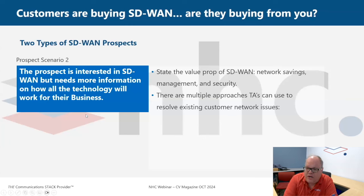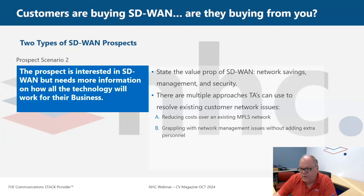So this is an example where you have to now sell the service in this prospect scenario too. So you have to state the value propositions. What are they? Well, you've got the network savings, you've got the management, you've got the security. And then there are multiple approaches that you can use to resolve existing customer network issues. What would be some of those common network issues that should really be signposts for selling SD-WAN? How about reducing costs over existing MPLS? It's nice to save money. Grappling with network management issues without adding extra personnel. I think this is a huge one.